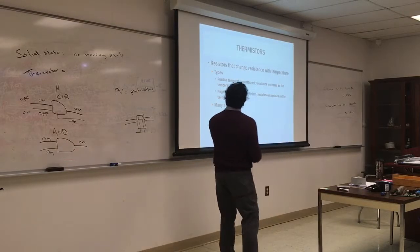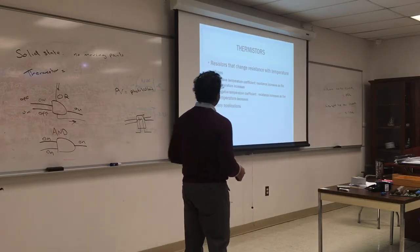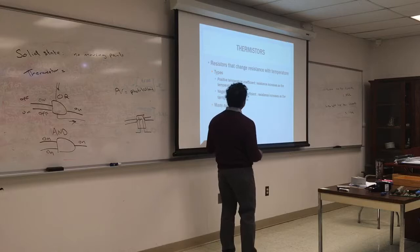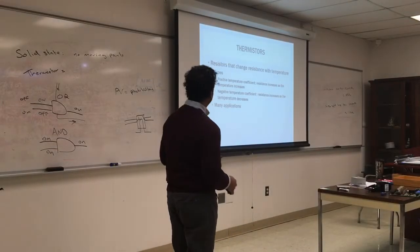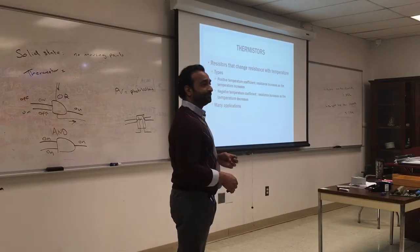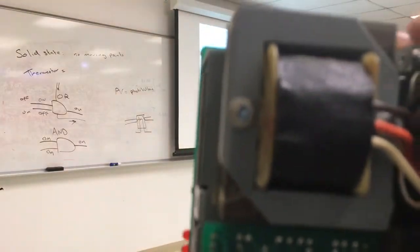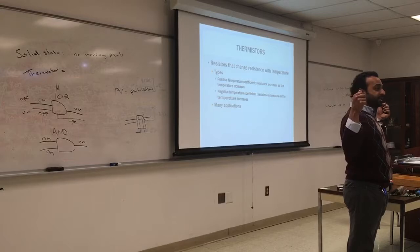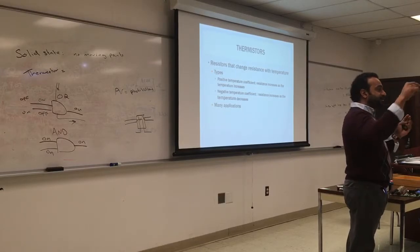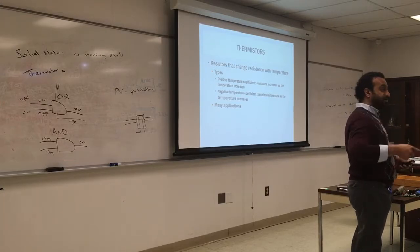Thermistors, we talked about them. Resistors that change resistance with temperature. Don't worry about the types, but it's a way to measure temperature. You'll see them in refrigerators. You'll see them in ACs. If you open up your window AC's front, you'll see the evaporator, and a small little component stuck in it with a wire. That's a thermistor.